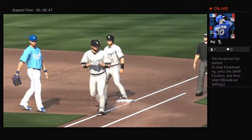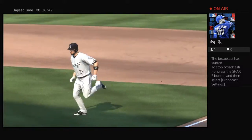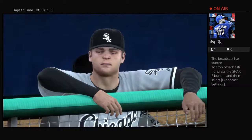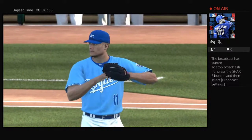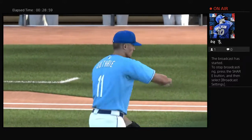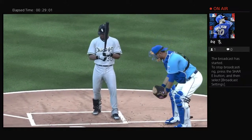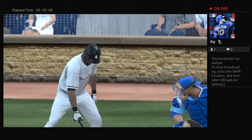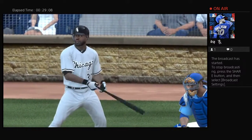Well, this will wind up nothing more than a pop-out in the scorebook. But what won't go unnoticed in that dugout is that he battled for an awfully long time there. That takes a lot of energy out of a guy when he's got to throw that many pitches. Alejandro De Aza will get a second shot now. He grounded out to start the ball game.